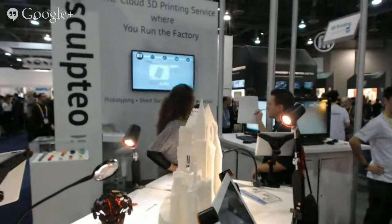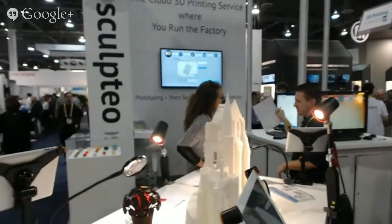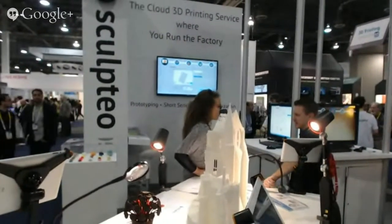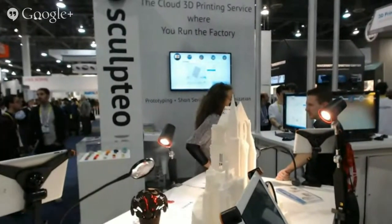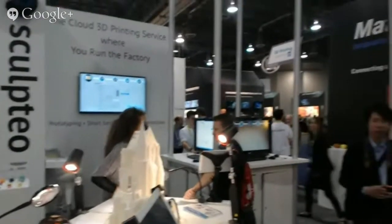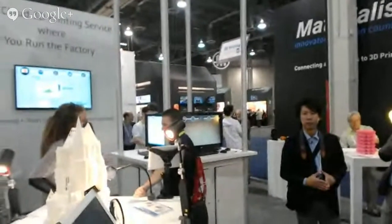So if you don't have your own printer, or if you need a lot, one of the things that they're promoting is being your manufacturer, so they can do volume printing. But I didn't find the prices that competitive. So let's go to Shining 3D.